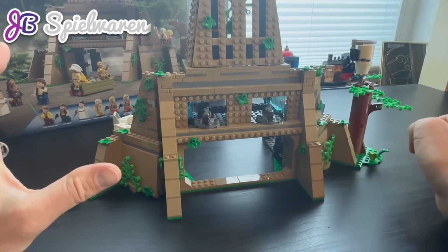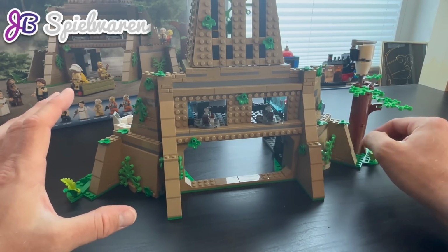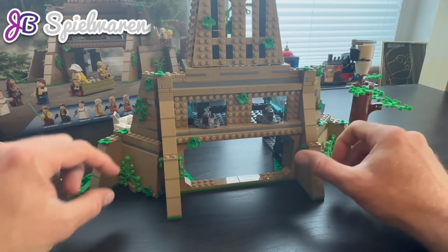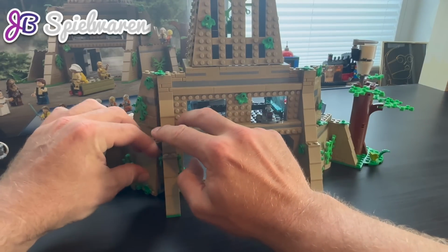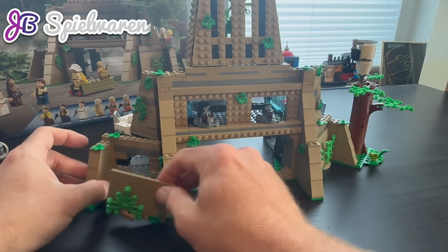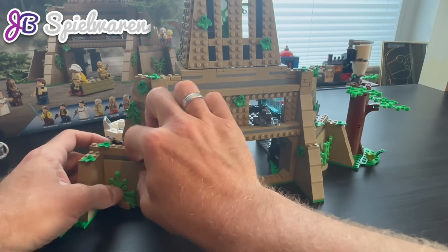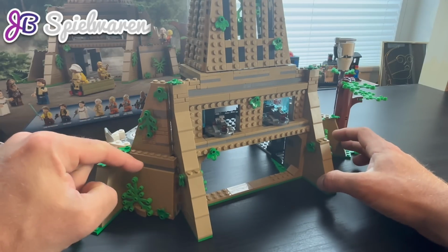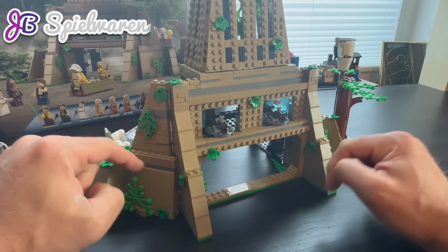But the part selection is excellent. We do get nearly, I think, 700 Dark Tan parts. Also included are these 8x6 slopes in Dark Tan, I think for the first time. I don't remember any other set I built where these plates and slopes in Dark Tan were included.